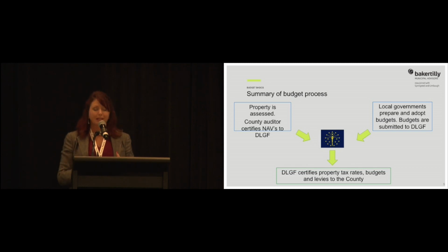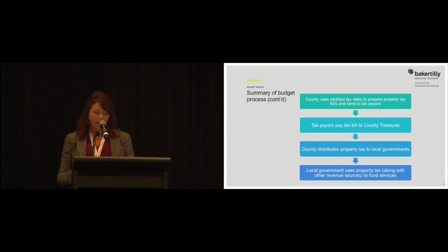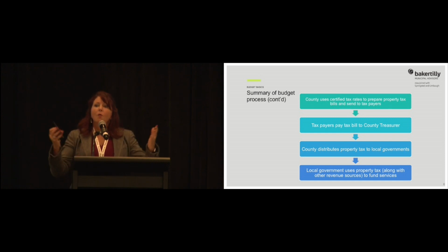When you submit your budget on Gateway, they receive that information. After they receive it, they review it, make sure you followed the statute, and make sure that you can fund your budgets within those maximum levy limitations. Once they do that, they can certify the tax rates. That is what the county needs in order to prepare your tax bills. So they prepare the tax bills and send them out. People pay their taxes, hopefully, on May 10th and November 10th. Once all the taxes come in, they are distributed out to the taxing units in June and December.